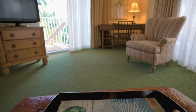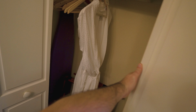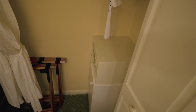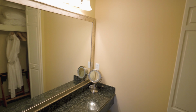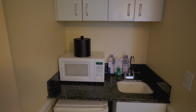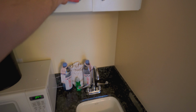Now, upgraded rooms have couches, desks, and more spacious living spaces. We were lucky enough to get bumped up to this room during our stay. Rooms also have Wi-Fi, flat-screen TVs, etc. Even standard rooms have small kitchenettes. Bathrooms have matching granite flooring and countertops, and all of the rooms have a balcony with varying views.